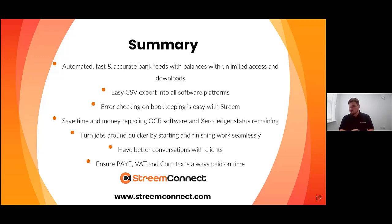Save time and money. By replacing the OCR software, which historically costs 30 pence per sheet, or you might buy a bundle, which I think we used to pay £400 a month with Receipt Bank, that cuts that out. And also there's potential scope to reduce your Xero costs. If you can keep your client on ledger status, because you don't need to create an actual bank feed, that'll save you a few quid too.